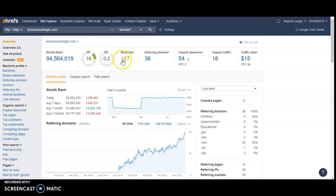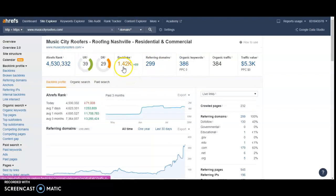So backlinks are powerful, and not all backlinks are created equal. You can't go to Pizza Hut and leave a review with your website in there. Yes, it'll be a backlink, but it doesn't have anything to do with roofing, and it doesn't have any power, so it won't help much at all. So they've got 1,420 backlinks. You've got 167.